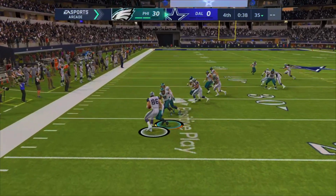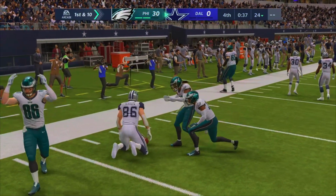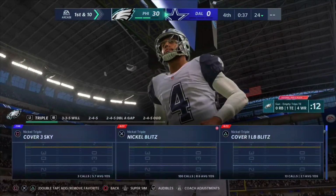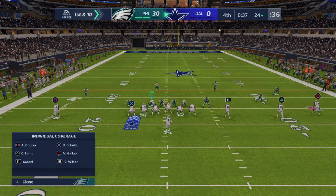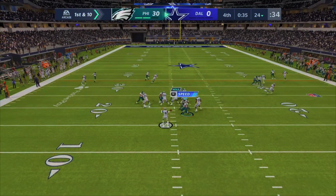This one taken just inside the 10. And he won't quite make it to the 25. At their own 24-yard line. And now Dallas gets set to take the field. Let's just be frank. They're playing for pride at this point. That's all that's left, because victory, not a chance now.